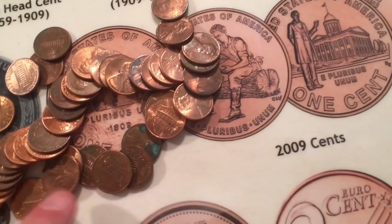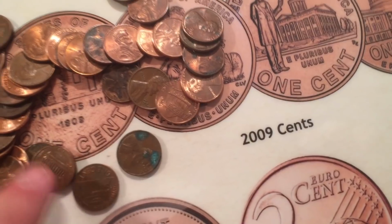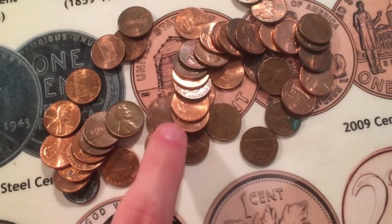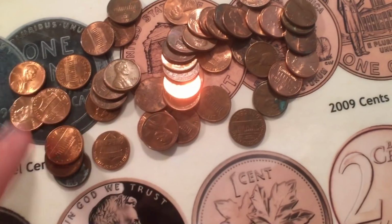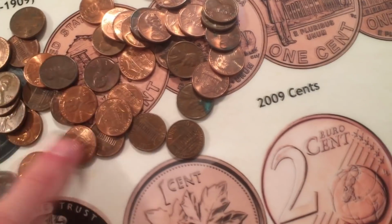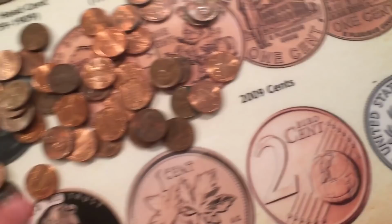Let's just go ahead and check this roll and see if we have anything else. I see a 61, so that's almost a wheatie, just missed it by a couple of years. This one looks kind of old. No, it's just a 1972. Alright guys, that is going to be it for that roll as far as wheat pennies go. But I will get into the rest of this, see if we can find any coins that we don't have already, and I will let you know what we got.